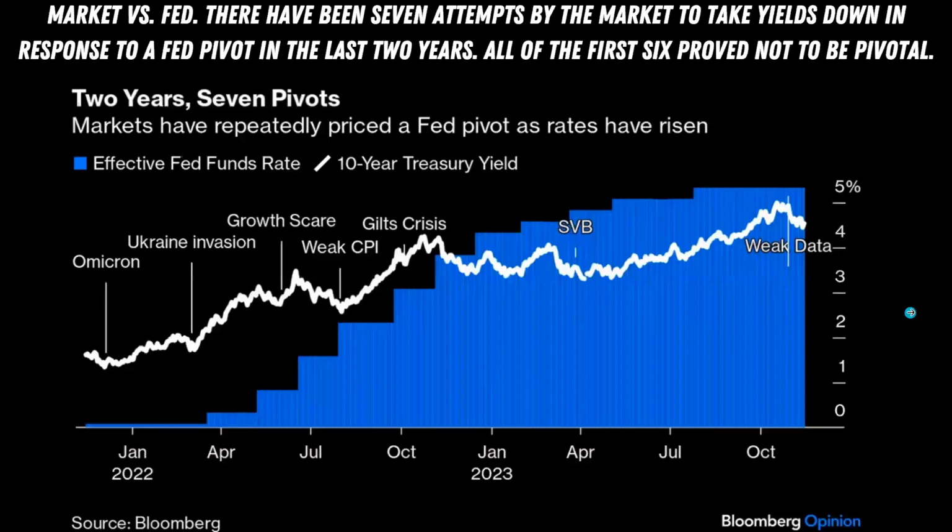Now, when you look at the market versus the Fed, there have been 7 attempts by the market to take yields down in response to a Fed pivot in the last 2 years. All of the first 6 proved not to be pivotal. So this is the most recent one, right? And the blue bar chart here is essentially the Fed funds rate. Recently we did get some weak data, all right? CPI, PPI, and some other things in the labor market as well, things that the Fed would want to see.